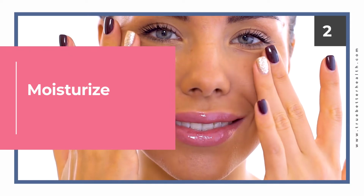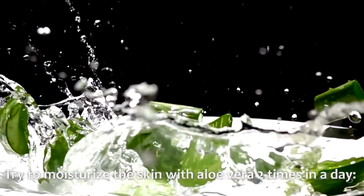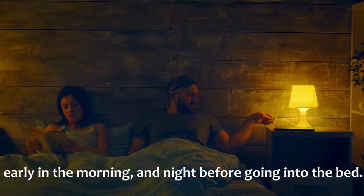2. Moisturize. Our face always needs to be moisturized after cleaning it. Try to moisturize the skin with aloe vera 2 times a day, early in the morning, and at night before going to bed.